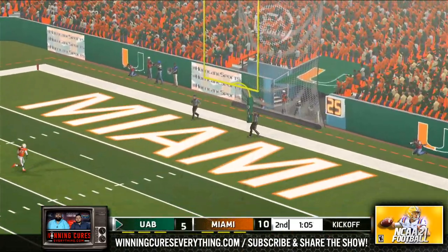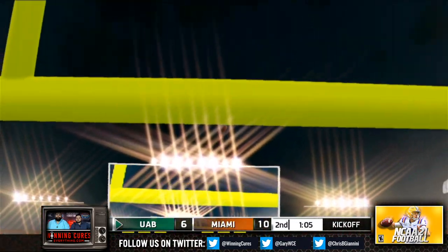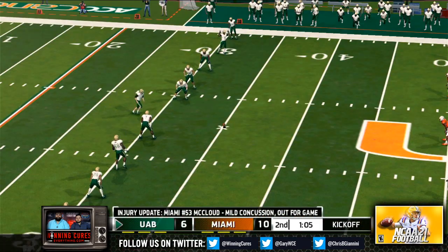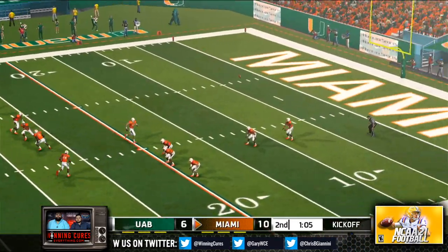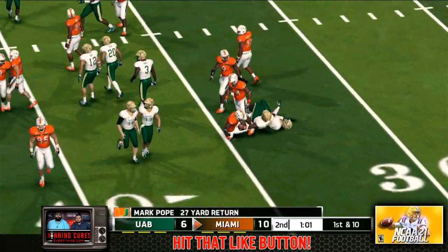He gets it up, and he splits the uprights. The Hurricanes lost a player to an earlier injury, and unfortunately, it doesn't look like he's going to be able to come back today. And it looks like they're ready for the kickoff. Hope from the nine. He's taken down at the 36.